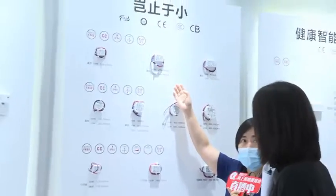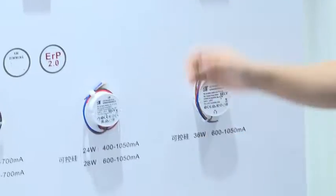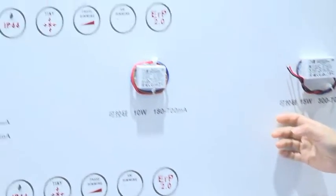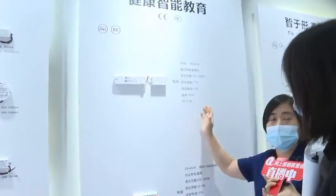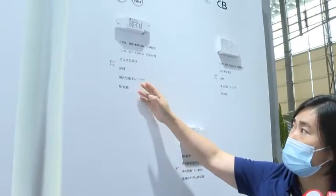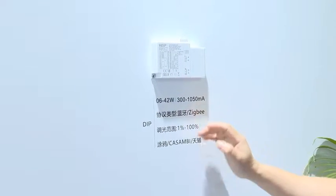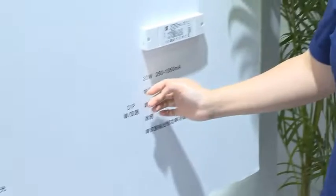Here is also the tiny item with potted inside. This series is from 8 watt to 36 watt, on-off series and track dimmable. Here is our smart control for the education series for domestic market. And these are our smart control series. It is Bluetooth and Zigbee. We also have a single tunnel and dual tunnel. Here is the 10 watt and 20 watt.